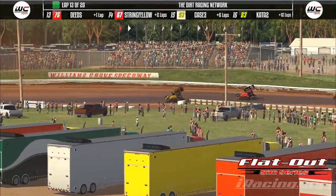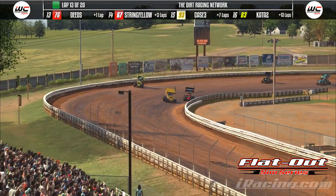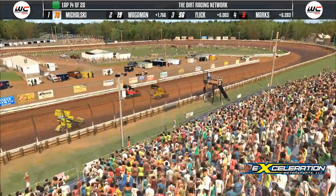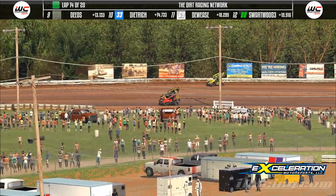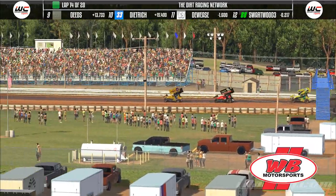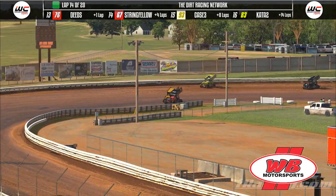Back to the battle for 3rd. Marks is getting down in there, and this time he might have got Flick moved up the hill. He's got a nose on the inside. Marks around the bottom. Can he get the drive on the exit of 2? Flick with a bunch of momentum through the middle. Hangs on to the spot. Great battle here for the 3rd position.